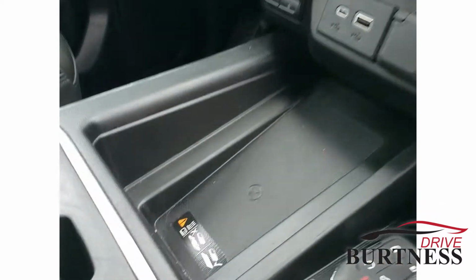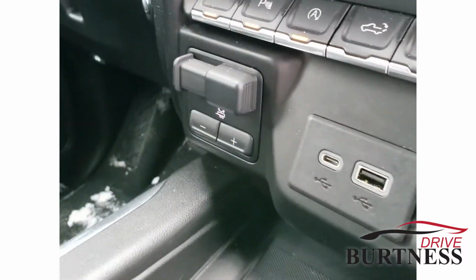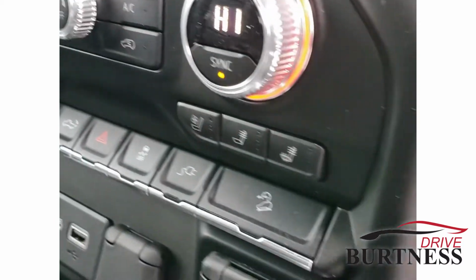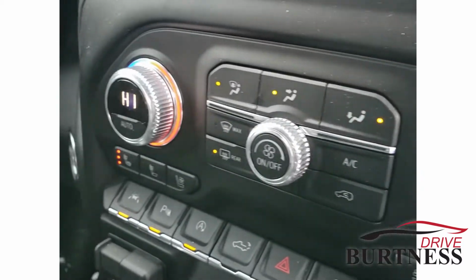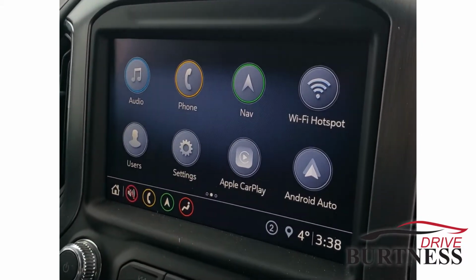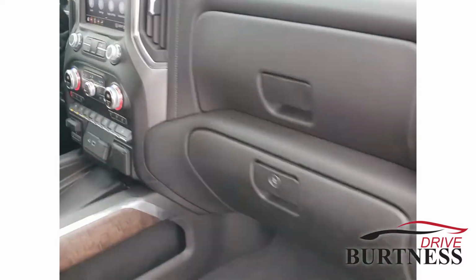Inside here we'll find we got wireless phone charging, plenty of charging ports up here, integrated trailer brake control, park assist sensors, climate controls for the seats, and then climate controls for the vehicle. We got dual climate. Here we got navigation, Apple CarPlay, Android Auto. Let me move around to the driver's seat now.